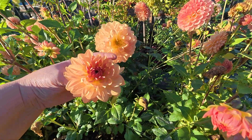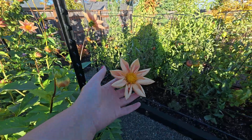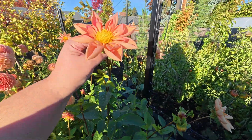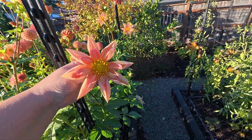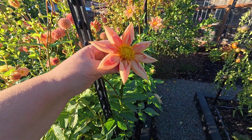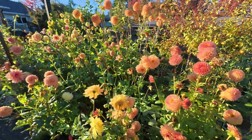See? But it's just still beautiful. She's still very gorgeous. And of course, we have Venus. I keep cutting it down, but they keep blooming, just because I didn't want the bees to cross-pollinate. But my gosh, isn't she spectacular? What a gorgeous dahlia. All right, let's jump into our top 10.